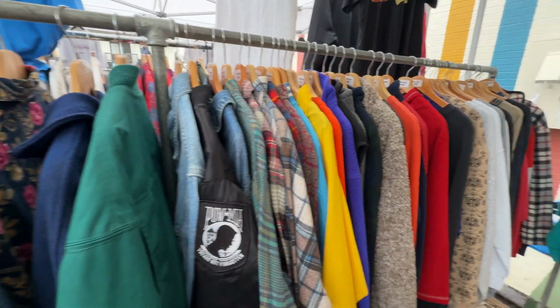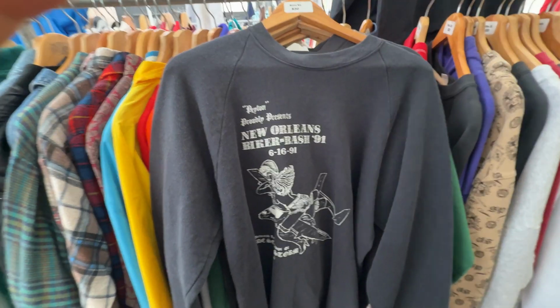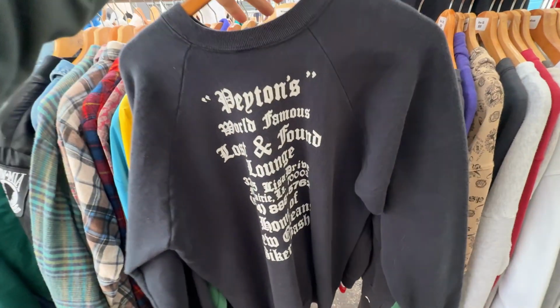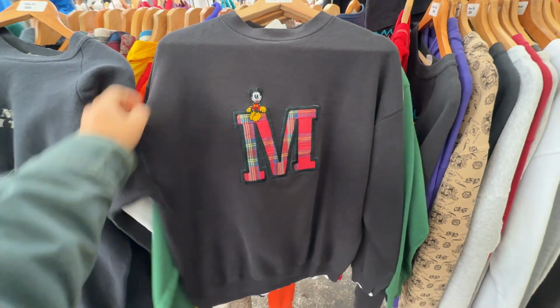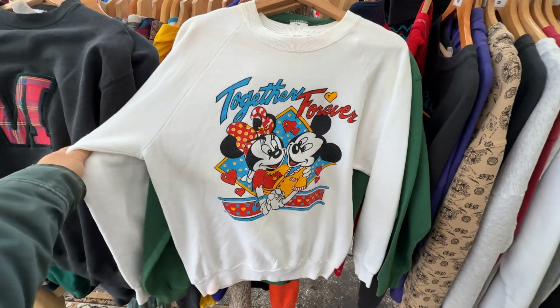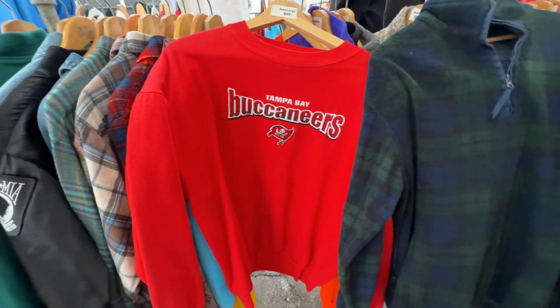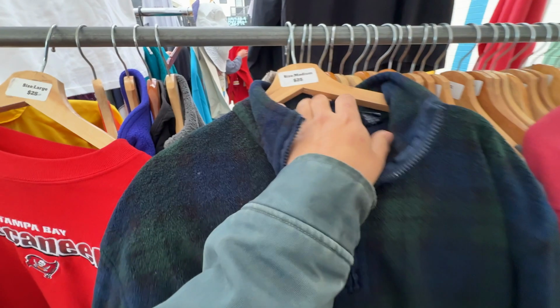Now for the part of the video a lot of you guys have been waiting for, pricing. Right here I have a stack of sweatshirts that I have all put at $30, just because I feel like they're actually vintage. Obviously some of these are like Mickey Mouse, Disney, so I feel that has some notability to it. These are $25 pieces. Low-key, the Buccaneers I could put for a little less.